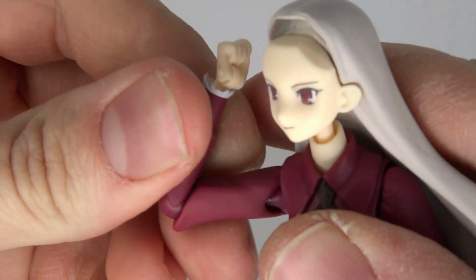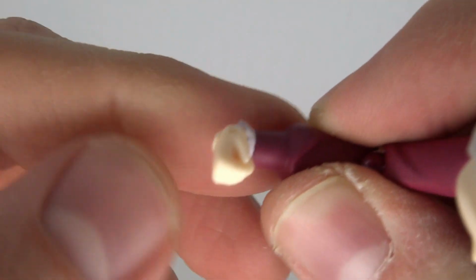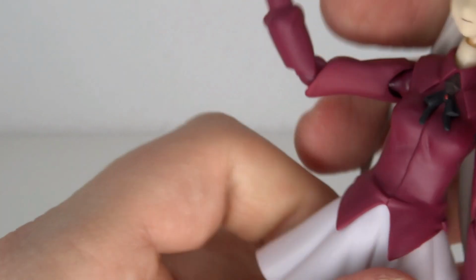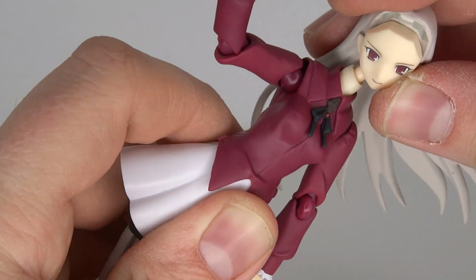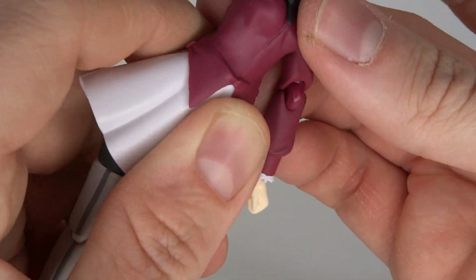Then we have a simple hinge in the elbow, and the fist is just on another hinge that's packed in, so that goes back, forth, and you have some rotation in it. Now the torso articulation, there's nothing in the chest, as you can tell, as the head goes off. Wow, disconnecting, but nothing in the torso at all.